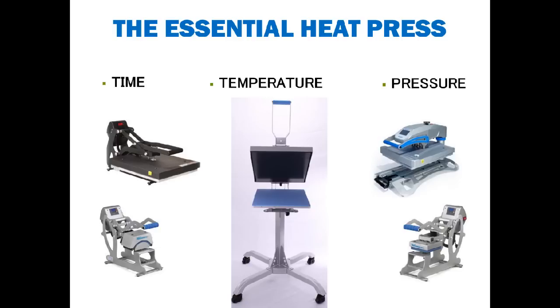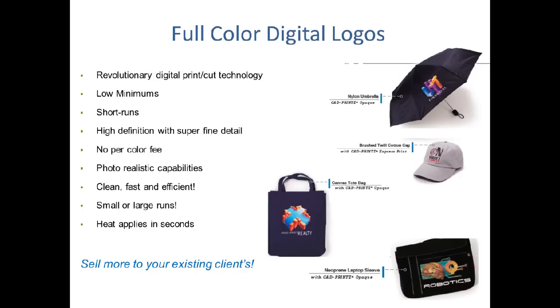So you can apply a lot of variety of products with this. You can do dye sublimation all the way to heat applied products, transfers, screen printed transfers, and full color digital, and also CAD cut materials as well. Full color digital logos. This is a little bit newer technology. It's a print cut technology, but it's very effective and it's very permanent and very durable.